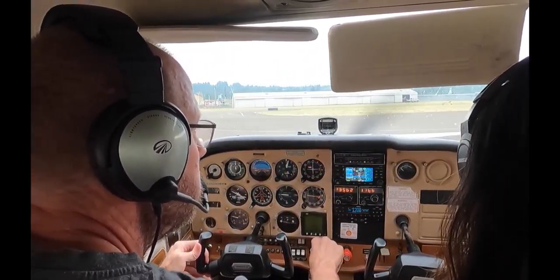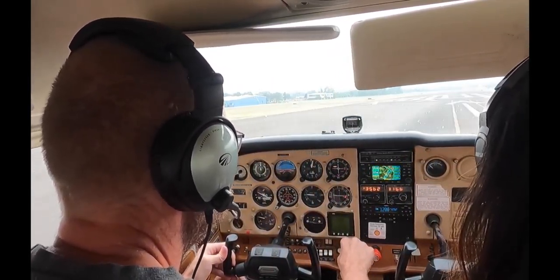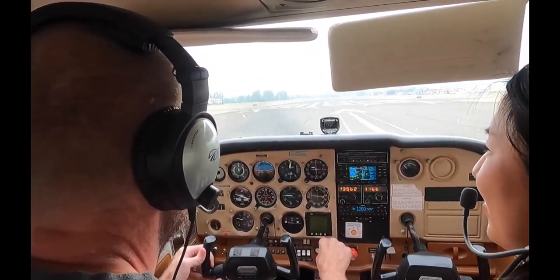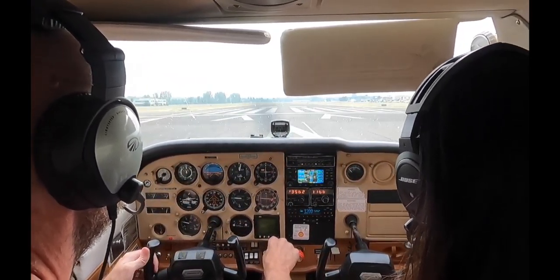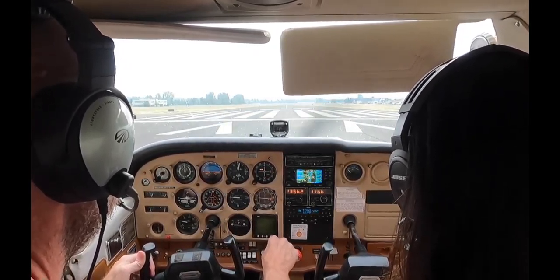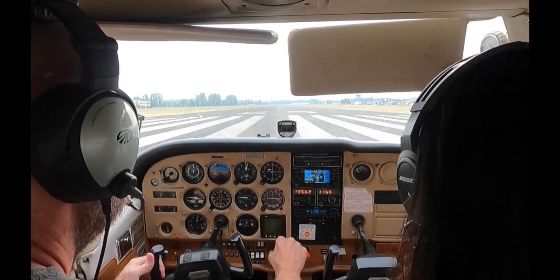Okay, good. So heels on the floor, so we're off the brakes. Yep. Let's get lined up on center line so you have a good chance of staying on center line. Yep. Okay. Put your right leg on that center line. We'll hold the nose wheel off just a little bit. Perfect. Okay. We'll slowly apply full power. Whoops. Yep, all the way in.